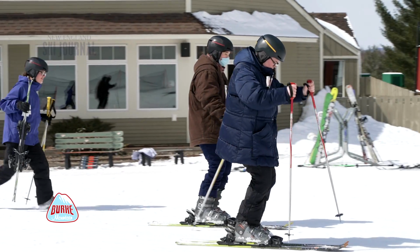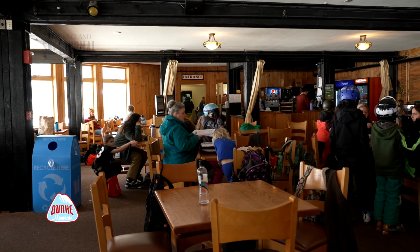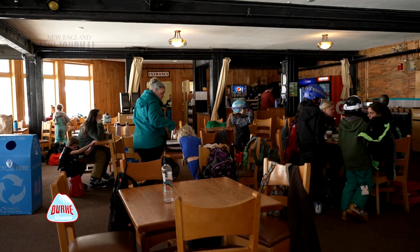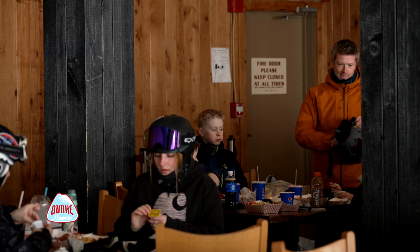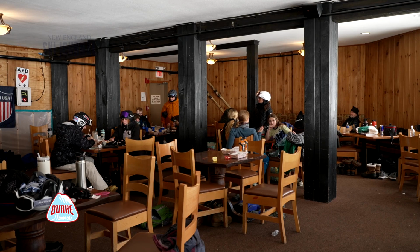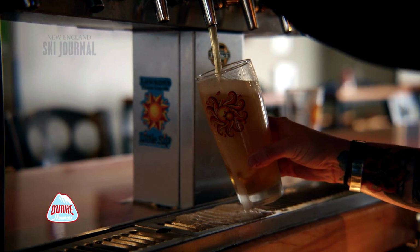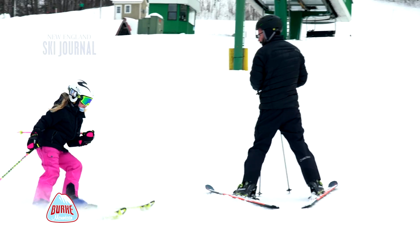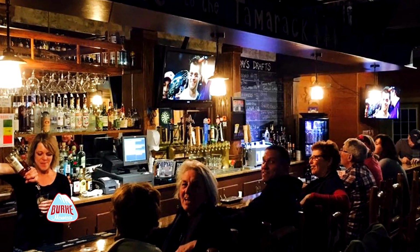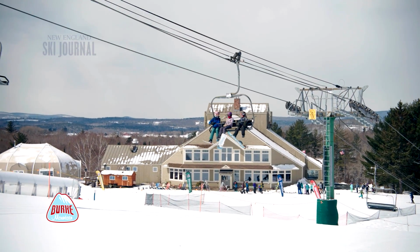Also at the base of the mountain, the Sherburne Base Lodge. It's got a nice little fireplace. It's cozy. We have a nice cafeteria down there. Those guys are doing fresh wraps, burgers, tenders, and everything for a family-friendly cafe experience. Upstairs, we have the Tamarack. You can go up there and get some drinks, watch your kids ski down the mountain, and really just hang out and feel at home. That is definitely a well-kept, tucked-away secret where you can really grab some space. It's a nice bar. But it's definitely not the only bar at Burke Mountain.